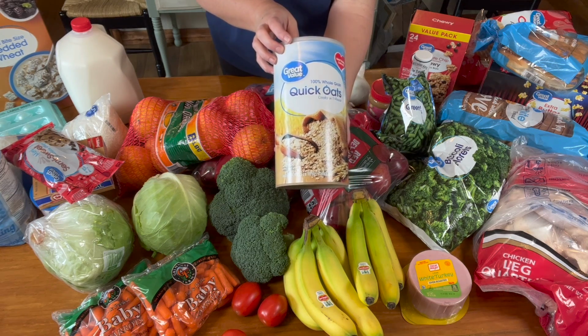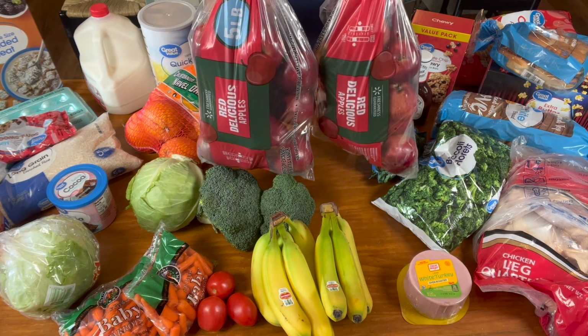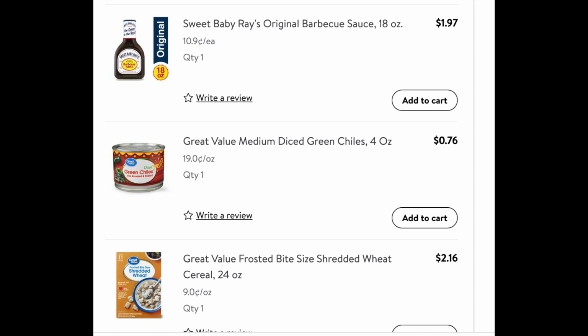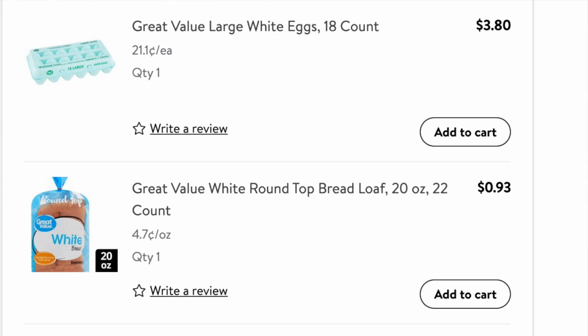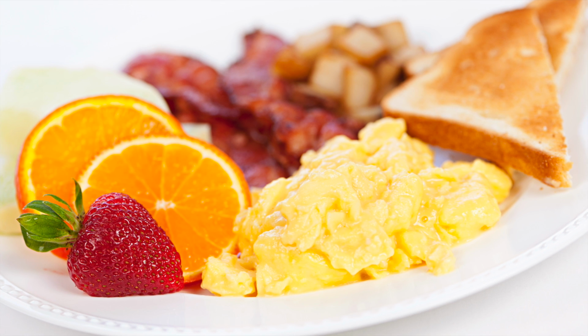Okay, we're going to start with breakfast. I got some oatmeal, which was $1.76. And then if they want, they can have some cut up apples in the oatmeal. The apples were $6.64 for 5 pounds. I got 2 of them. 1 box of cereal, $2.16. An 18 count of eggs, $3.80. Milk, $3.76. And that is what I'm going to have for breakfast. Some can have cereal, eggs, oatmeal.